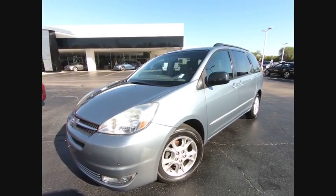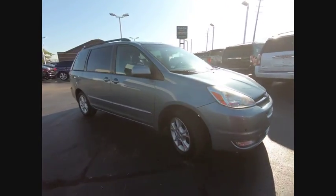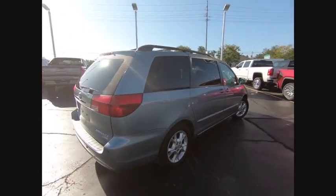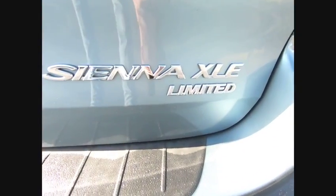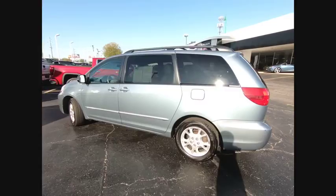Stop by and take a look at the 2005 Sienna. Sienna offers excellent overall quality and long-term dependability, making it a hassle-free vehicle to drive day in and day out, while contributing to peace of mind on long road trips. Add a refined and fuel-efficient V6 engine, a smooth ride, and upscale interior accommodations to the mix, and it's easy to see that Sienna is built with the whole family in mind.